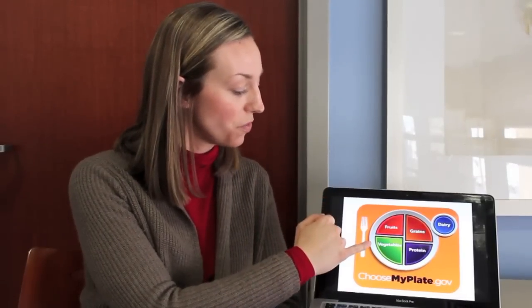The main idea of the new plate model is to show consumers different portions of different foods that they should have on a daily basis. So as you can see here, the food plate model breaks foods up into 5 main groups. You have your fruits, your vegetables, your protein, your grains, and your dairy products.